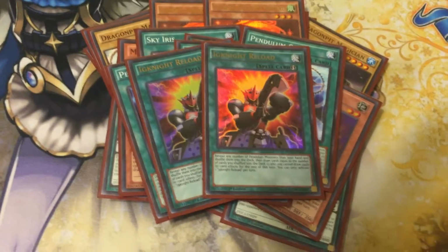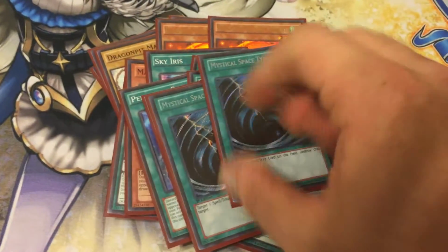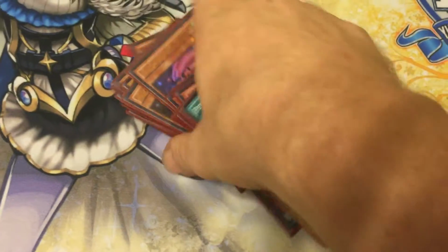Two copies of Ignite Reload. It's really just an Upstart Goblin in this. You don't minus off of it, which is really nice. Two copies of Mystical Space Typhoon and one copy of Raigeki. Does it for the main deck.